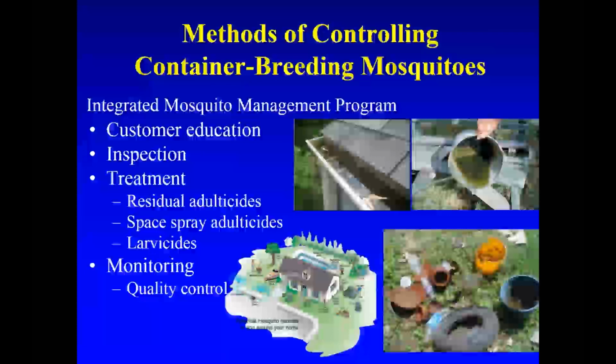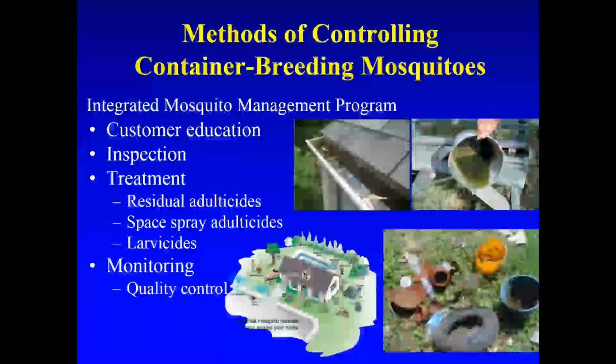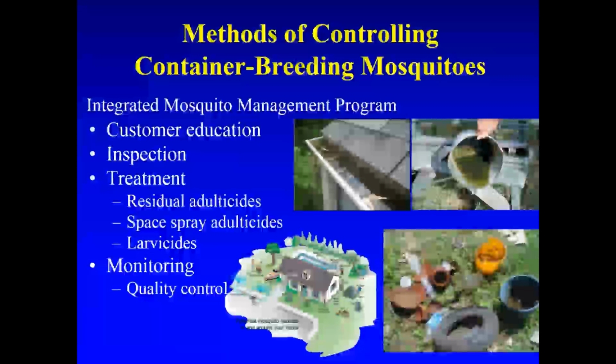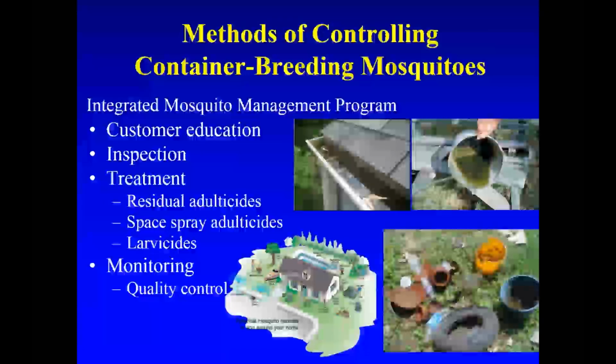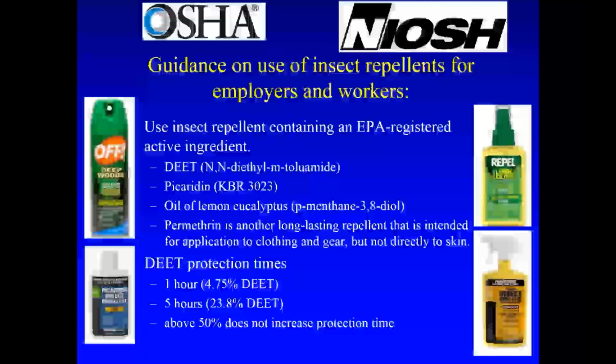And then we have monitoring, which would be quality control, where I gave you some ideas on how you can do that quality control with very cheap tools that every company has available, and you don't have to leave something that's worth $200 out in someone's yard to be stolen. Cups and tongue depressors can be used very effectively to monitor and determine when you need to retreat the property.